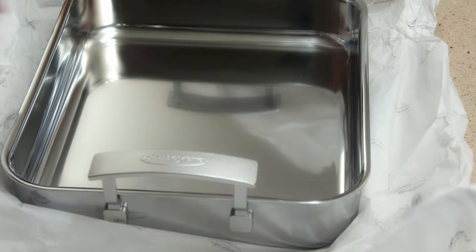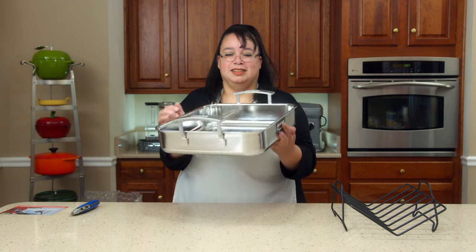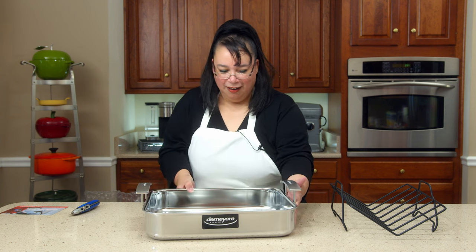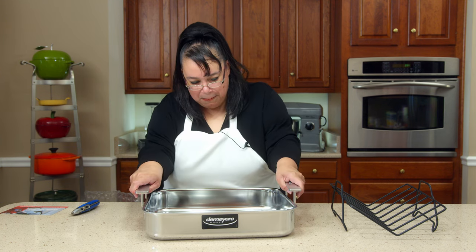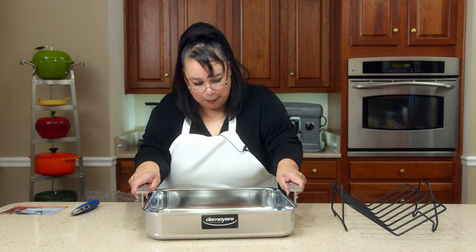Oh my gosh, it's beautiful. Oh my gosh, look at this. Look at this roasting pan. Wow! It is, the handles are amazing. The handles are absolutely amazing.